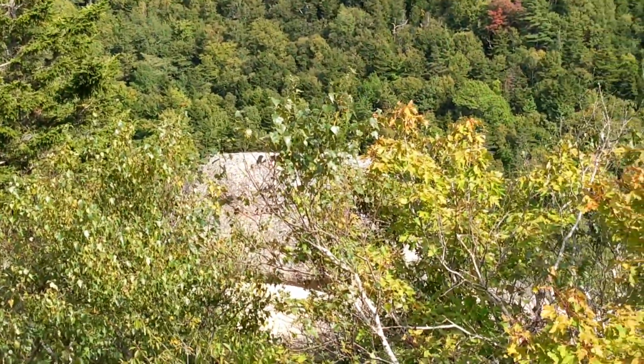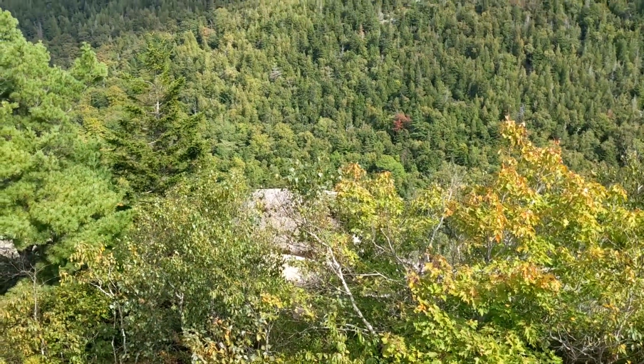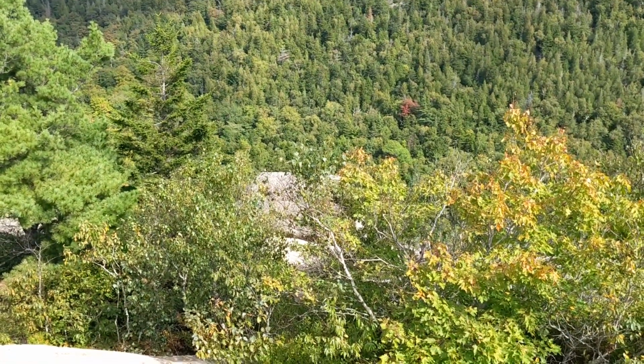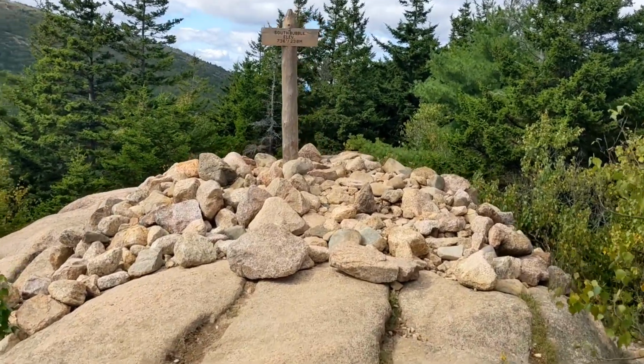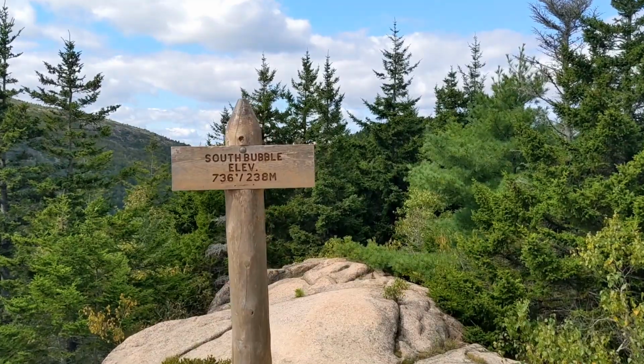You can walk down there. I don't want to. There's a nice little path. That is Bubble Rock, through trees. I mean, we've seen a lot of rocks. 36 feet. Here we are at the actual summit. I don't know why the summit's hardly ever where the views are, but that's the way it works.